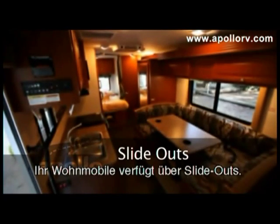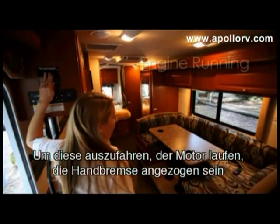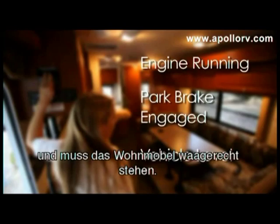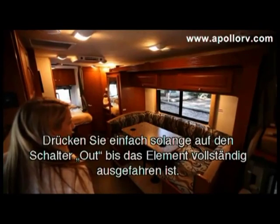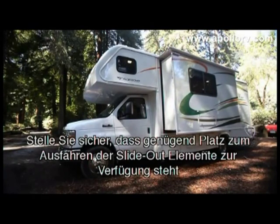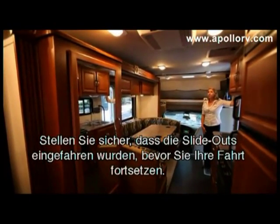Your motorhome has the added feature of slide-out room extensions. To operate, the engine must be running, the park brake engaged, and the vehicle must be level. Simply hold the switch to the out position until the slide-out has been fully extended. Ensure there is enough clearance outside the vehicle before operating the slide-out. Always be sure to retract the slide-outs before moving your motorhome.